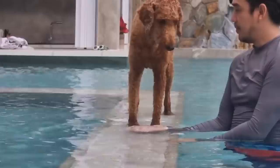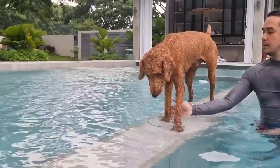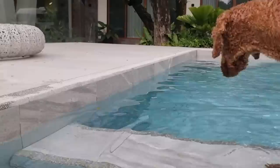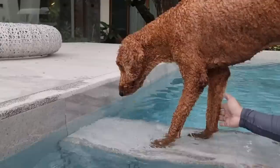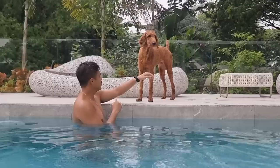Slow and steady. Let's go. Good boy. That's all we needed to do. Come on, Rizal. There we go. Just gotta prod him along. Almost. You're almost there. Guys, it's so gradual. It's like tiptoeing. This is gonna be so gratifying seeing him. Yay! There we go. Good boy. He's like, I'm gonna come back in. Proud of you, Rizal. He's like, I'm out of here.